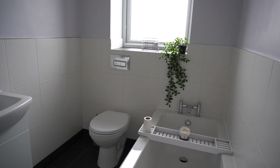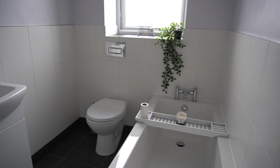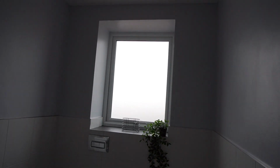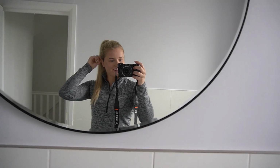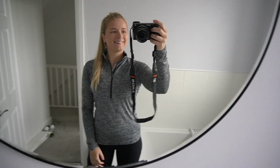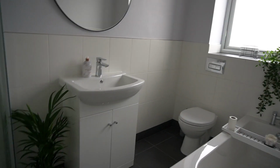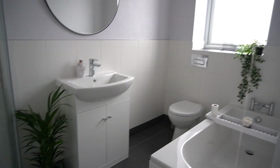Got this fake plant from IKEA, and this bath rack is from Amazon. But yeah, we're really happy with how it turned out. I've got matching grey towels. I can paint some shelves there and some prints and stuff over here. But yes, we are super happy with how that turned out.